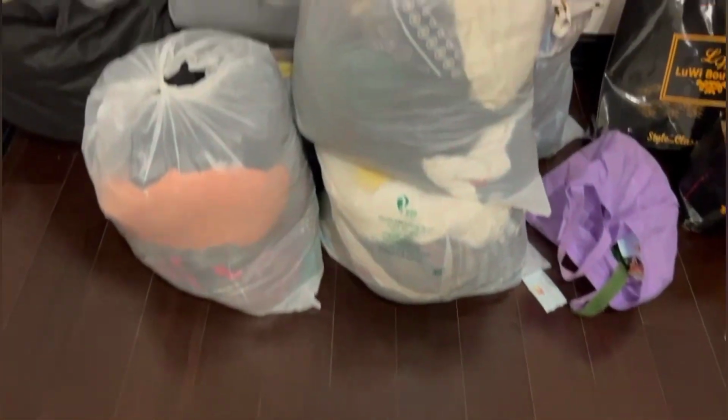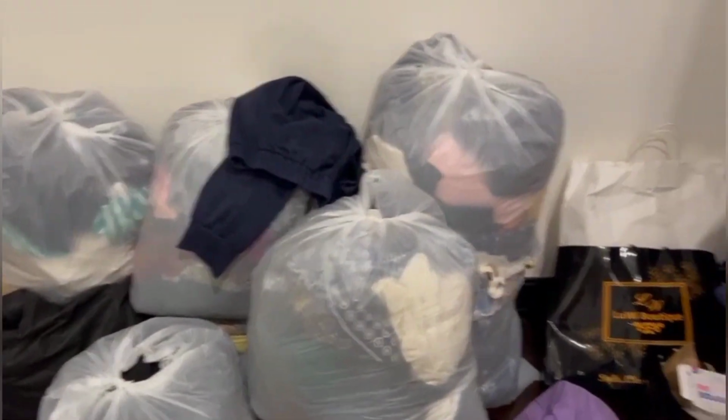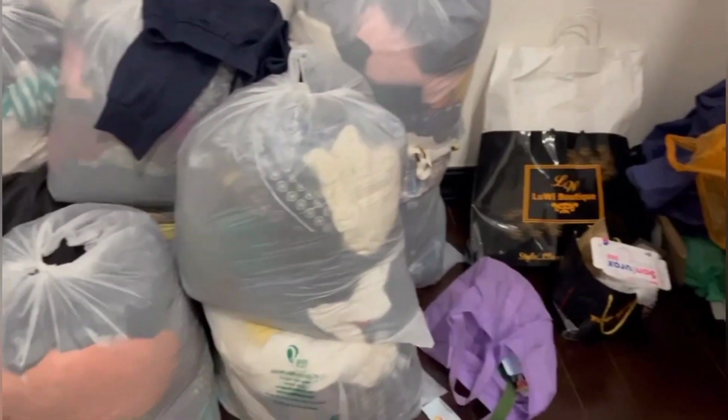These are the pieces we've gotten out of the closet. They are still in great condition, and we are hoping to resell most of them in the coming weeks.